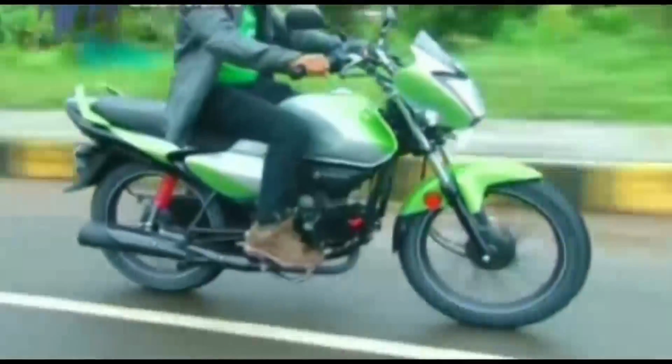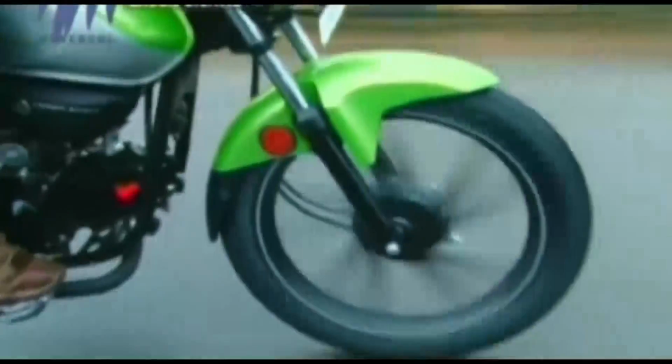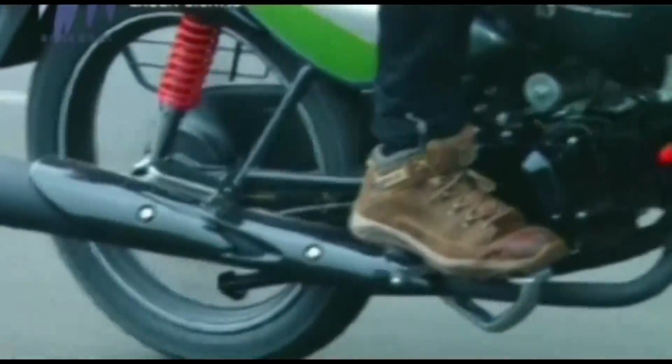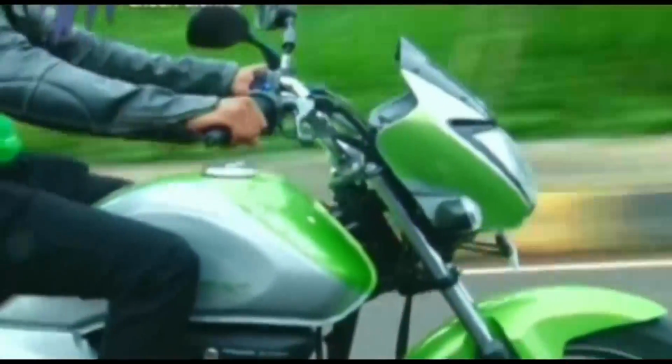The Splendor is a proven product and because of the strong brand image that Hero enjoys, it has become very hard for competition to break into this segment. The Splendor iSmart has an edge over its competition in almost every aspect. Sure, there was a technology issue, which is sorted by the world's first start-stop system integrated into a motorcycle.